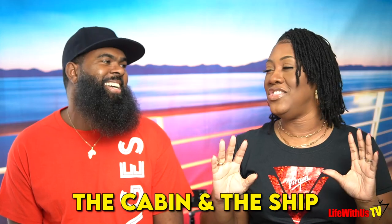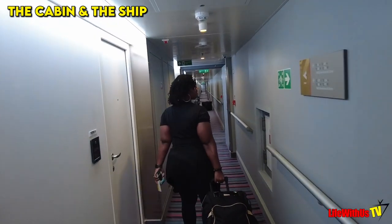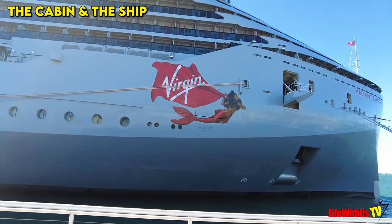Let's get into it. First things first, the cabin and the ship. What did you think about the Valiant Lady? At first sight, the Valiant Lady definitely looks just like the Scarlet Lady. It's a splitting image. The only difference is that their mermaid looks like me. Like she's melanated. I love the representation.